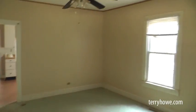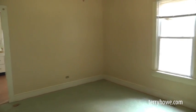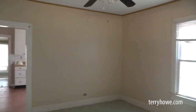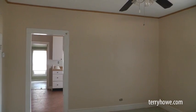Get inside. The people I'm selling it for, we're using it as a rental. They want to raise some cash to work on their personal home. That's why they're selling it. But the walls are in good shape. They just need touch up in a few places where the pictures were hung. Put some paint on it, maybe hang a blind or two.